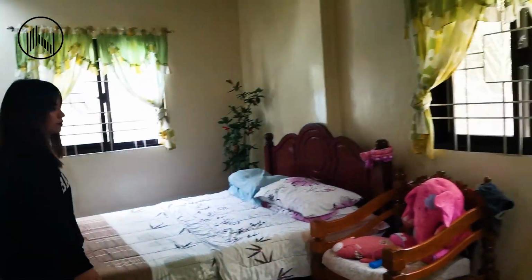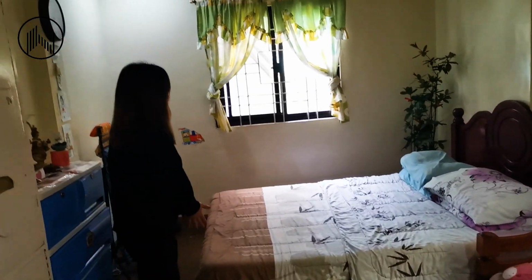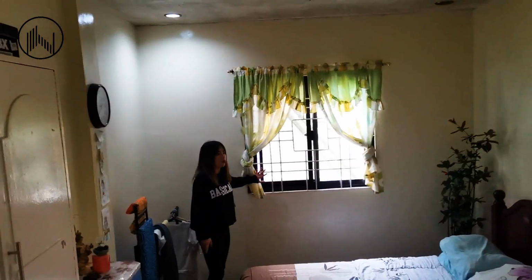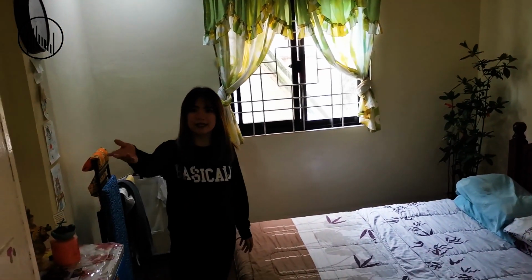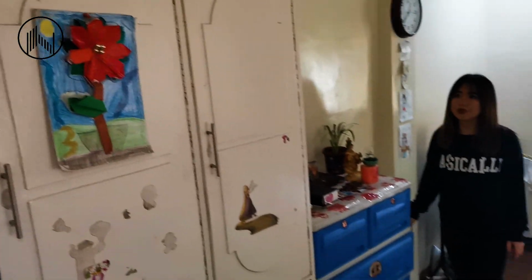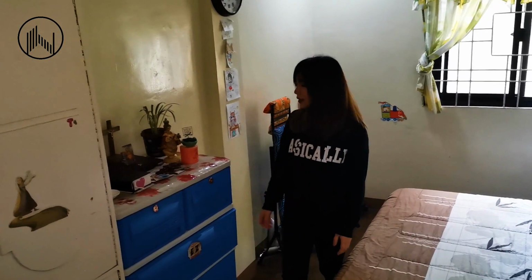On the second floor, here is where the three bedrooms are located. Let's take a look at the master bedroom. So this is the biggest room in the house. So the bed is, I think this is queen size, if I'm not mistaken. There's a window, two windows for ventilation as well. Also, there are built-in cabinets, closets for your clothes and stuff.